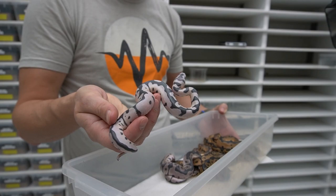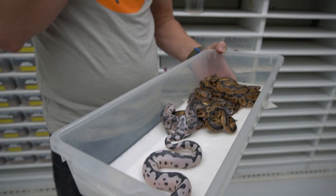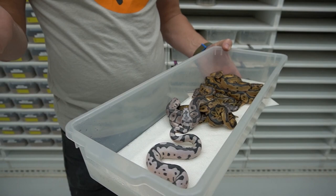That's my most favorite ball python. The DG with the Xanthic did exactly what I was hoping it would do. The crazy thing is that the odds were 1 in 16 for this. It's a 1 in 64 snake if you do triple het to triple het.